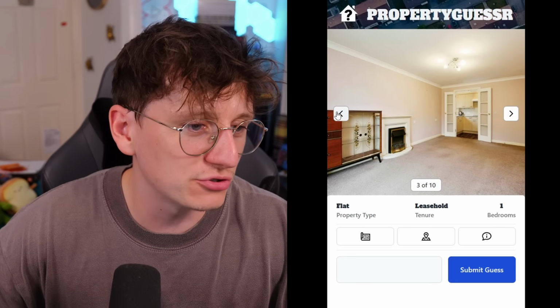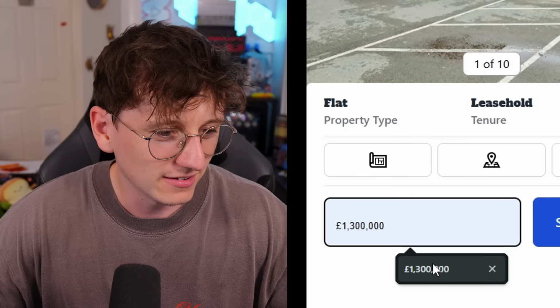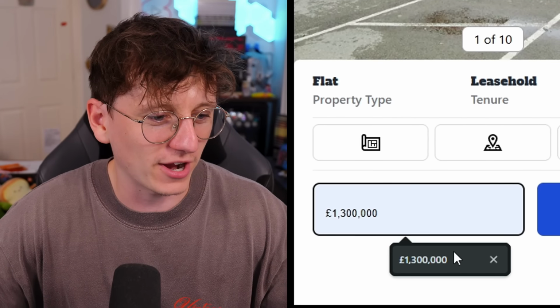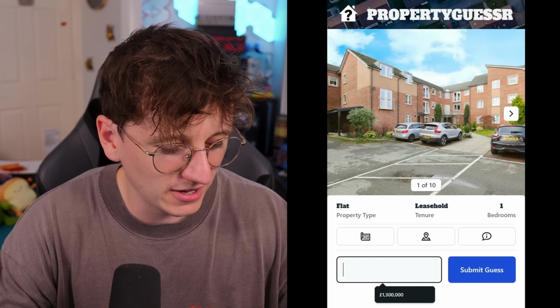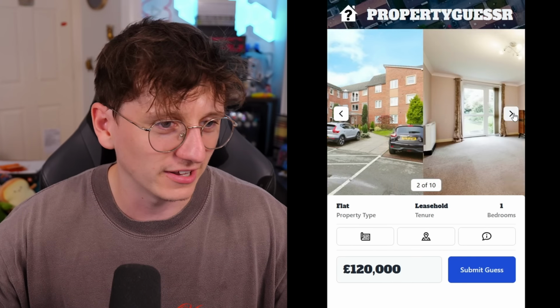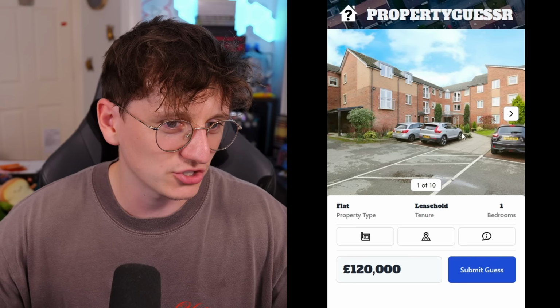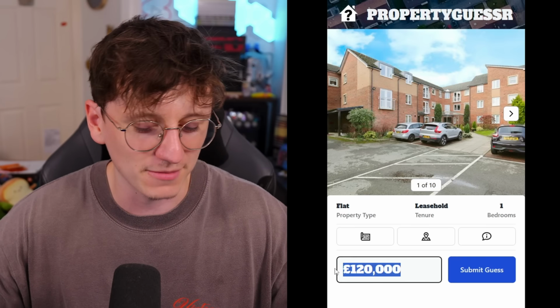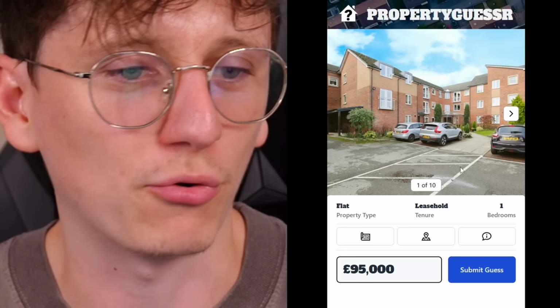Okay. With a 1-bedroom flat in Durham City. Do you know what? This is tricky. Oh, look, there's my incredibly incorrect guess. For this, I'm thinking 120,000. Oh, I could be so completely off here, though. I don't know. It might be less than 100k, given that it's shared access. And yeah, I'm going to go under. I'm going to go 95,000, which is just outrageous prices.